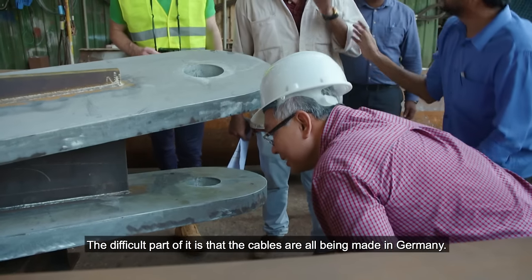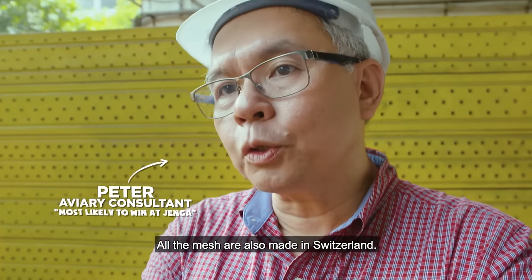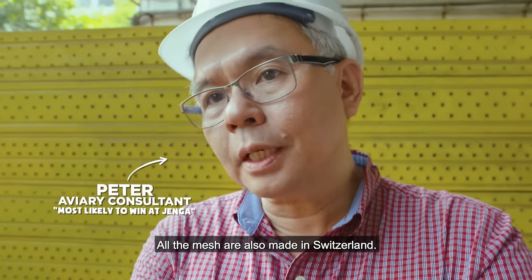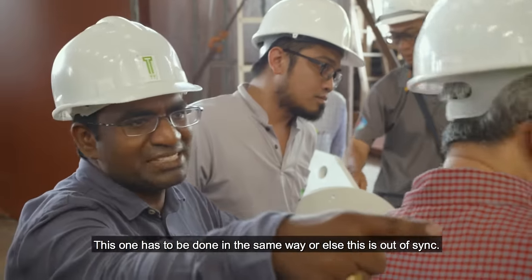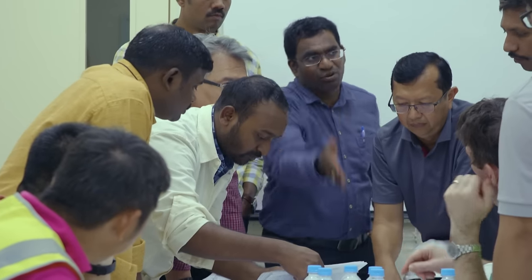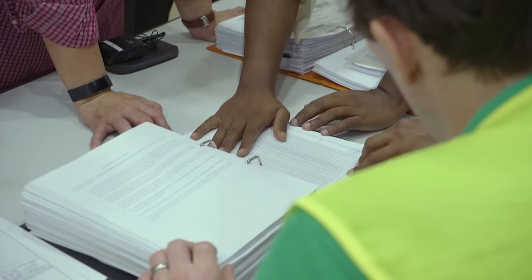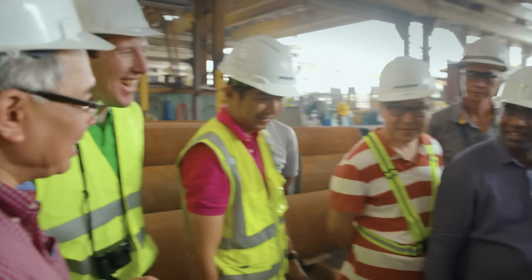The difficult part on it is that the cables are all being made in Germany. All the mesh are also made in Switzerland. The cables and the mesh are made to high tolerances. This one has to be done in the same way or else this is out of sync. Precision is key for this giant puzzle. Gotta work as a team. So much sweating today.